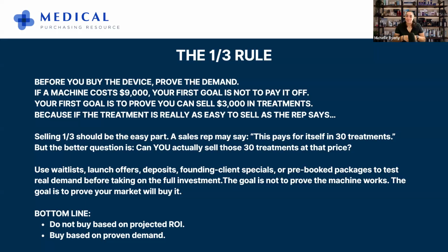Let's see if I could sell one-third, because a rep will tell you it's as easy as selling 30 treatments. Well, hell, what would be the difficulty of trying to sell 10 right now? Let's see if I could pay one-third of this device. Ten treatments doesn't sound like a lot. Let's sell it. Because if at the end of the day you cannot sell even one treatment, this would be a bad investment.